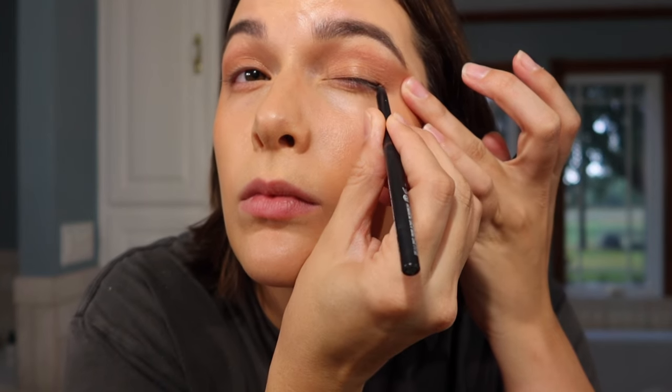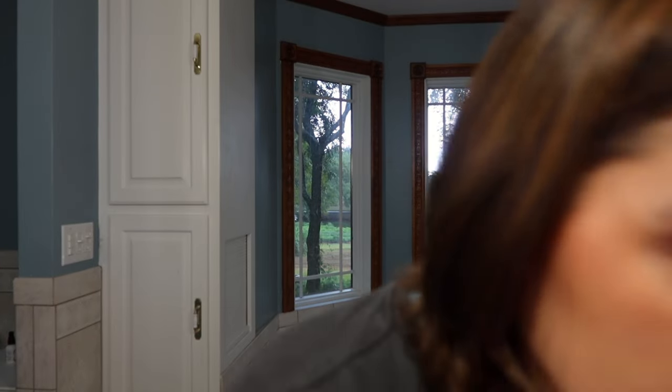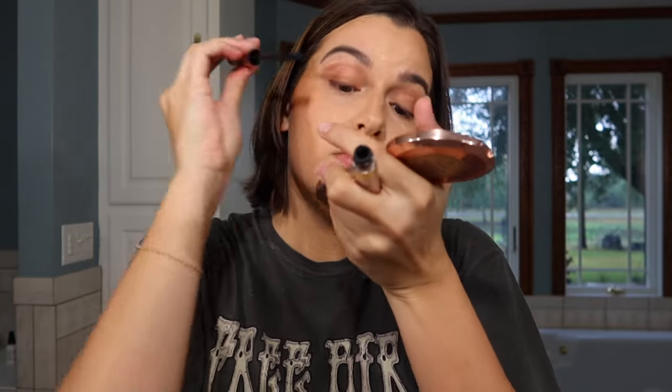And then I have this e.l.f. brown eyeliner, okay? I'm not the best at eyeliner, like at all. I can't do it in the mirror, in the camera. And now I'm going to do mascara, and that is it. Oh, actually no, I've got lipstick to do. All right, so for mascara, I'm going to do Lash Paradise at the root for volume.